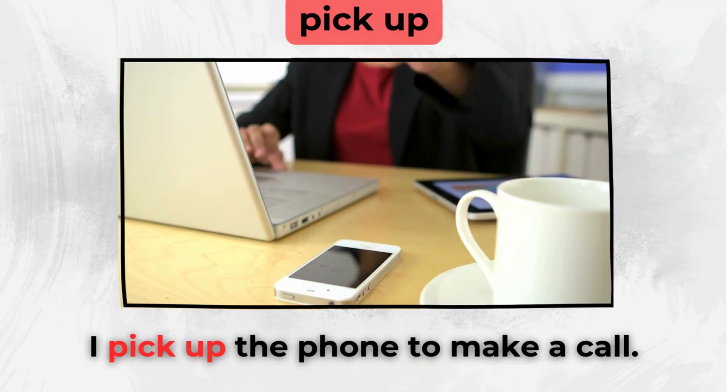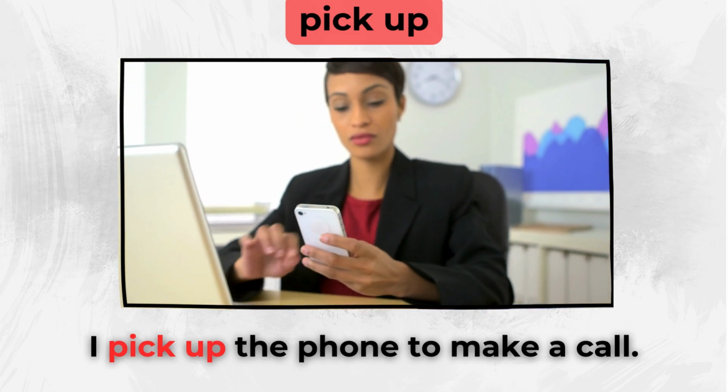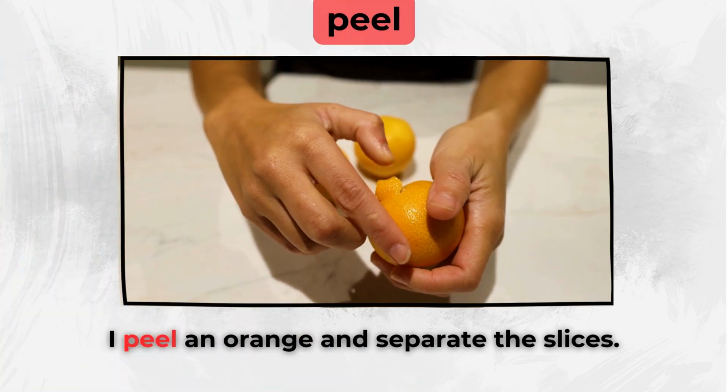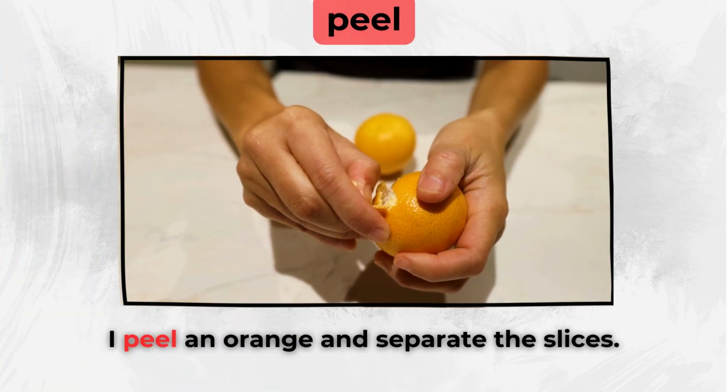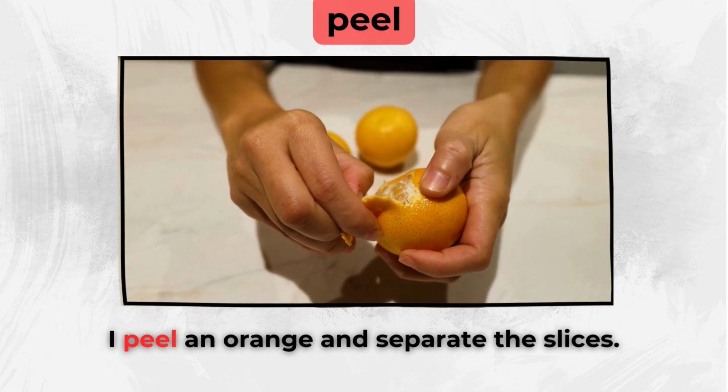I pick up the phone to make a call. I pour tea into a cup. I peel an orange and separate the slices.